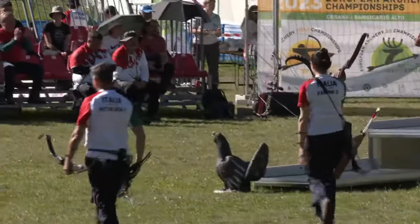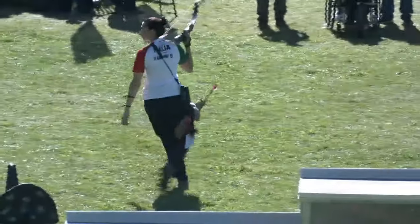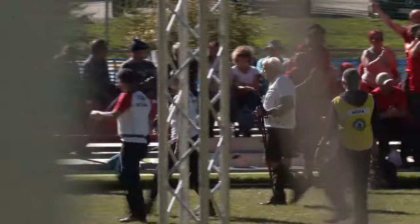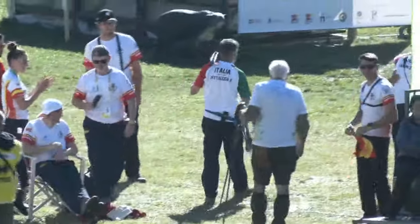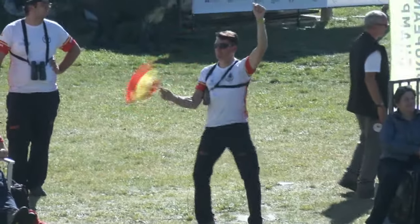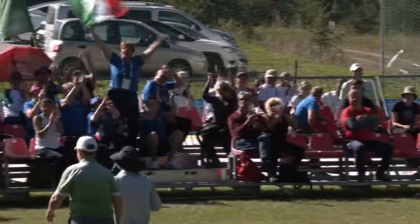They showed a really good match, all of them. But those last arrows for the Italians were really good arrows that meant a European title here. Not everyone has the nerves to shoot an 11 and a 10, which is 1 point from the maximum, in the last end when you are tied with your opponent and you need to put pressure on your opponent. You're right. But we can see the Spanish team is chilling anyway.